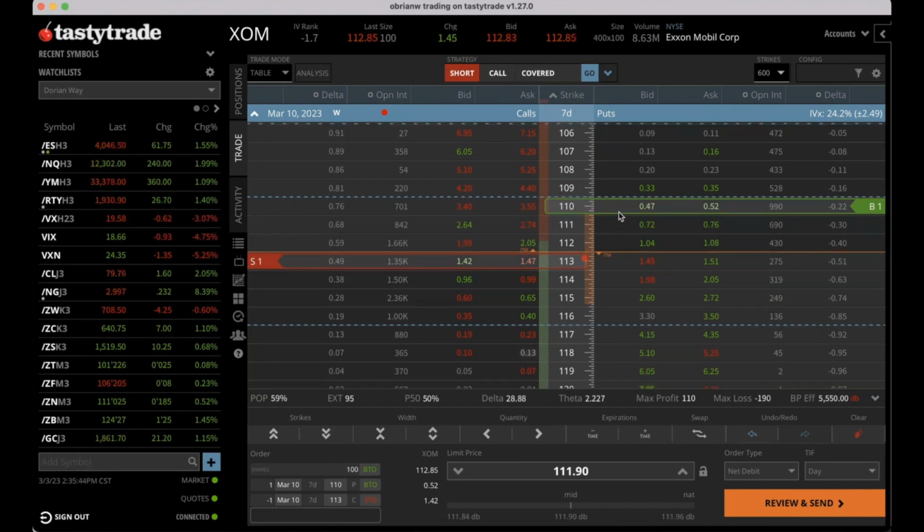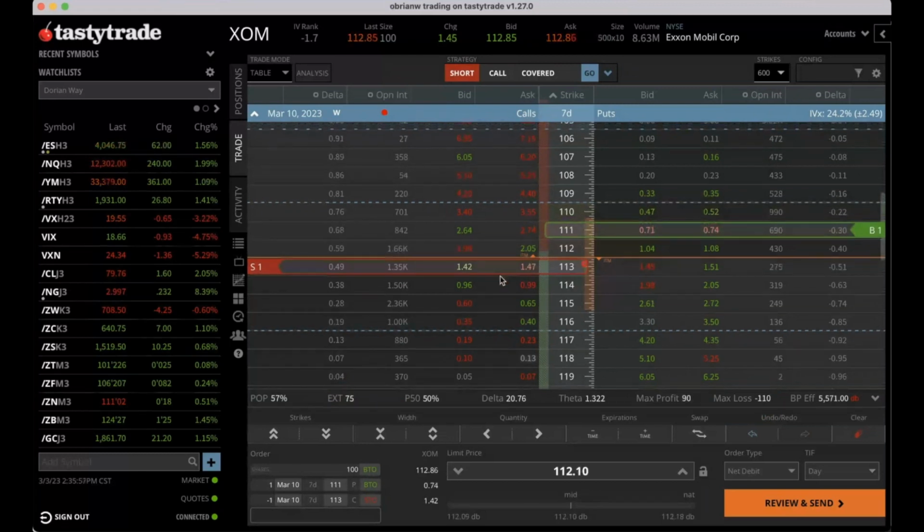I'm going to collect almost $100 here and be able to make about 115, and then now I'm going to lose 190, especially if you don't think it's going to drop this much, right? You can structure the trade a little differently. I'm going to move this call up to the 114. I'm going to collect almost $100, and then I'm going to buy the put, right?